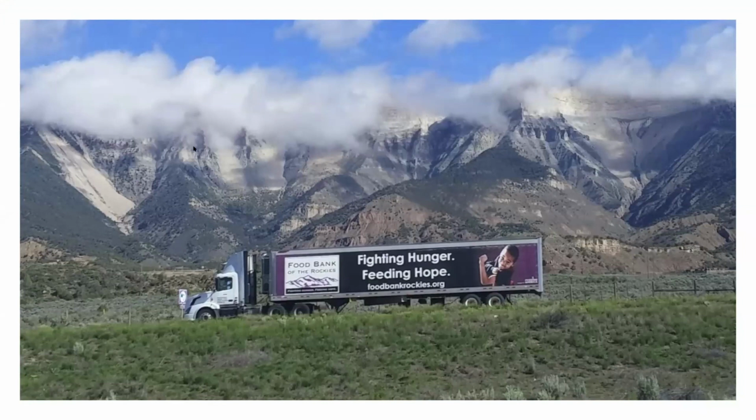So as you're looking at this beautiful shot of the mountains in one of our trucks, I can tell you the Food Bank of the Rockies has been around since 1978. And like most food banks across the country, it arose pretty organically. It was just several citizens who were scratching their head thinking, well, there's got to be a better way.